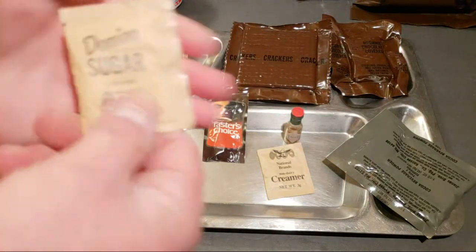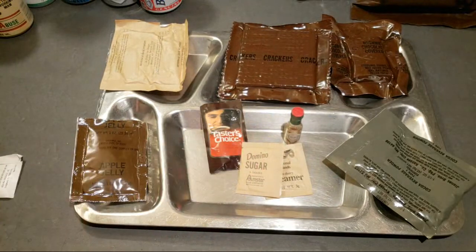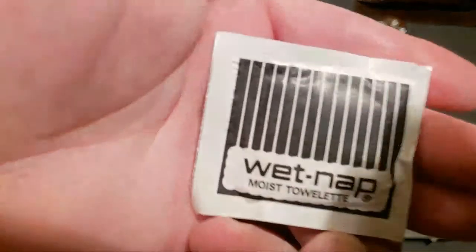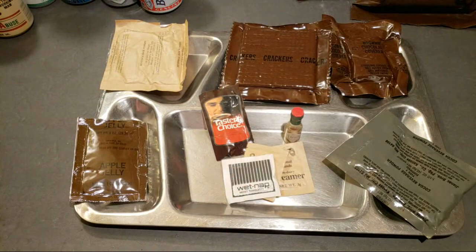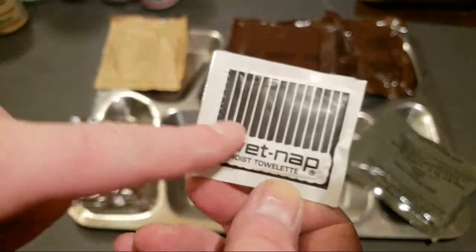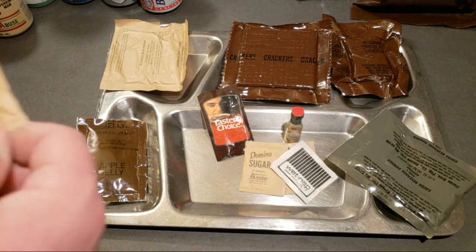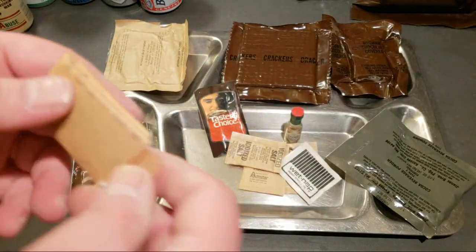And we have our sugar from Domino. Great classic. 6 grams of sugar. Bob, if you're watching, 6 grams of sugar for a cup of coffee. Wet Nap. Moist Towelette. This is Steve's favorite, by the way. And I guess how you know is the ones with these vertical black lines. It says Wet Nap, Moist Towelette. That's Steve's favorite Wet Nap, or it used to be. Iodized salt, 4 grams. We won't be needing that with a ham slice.